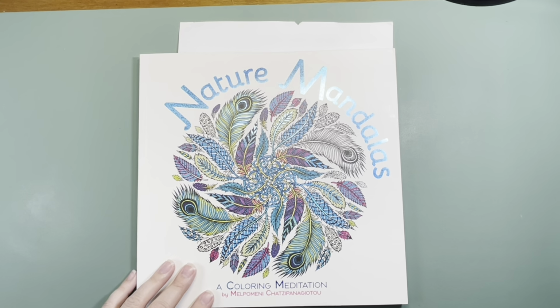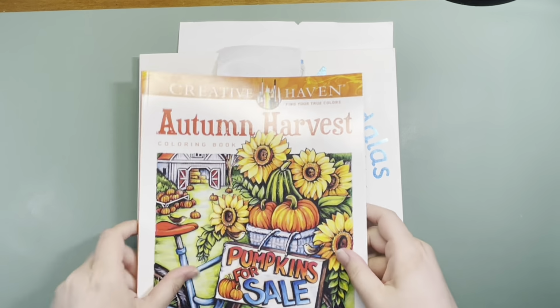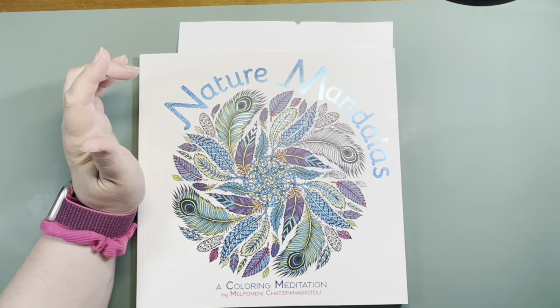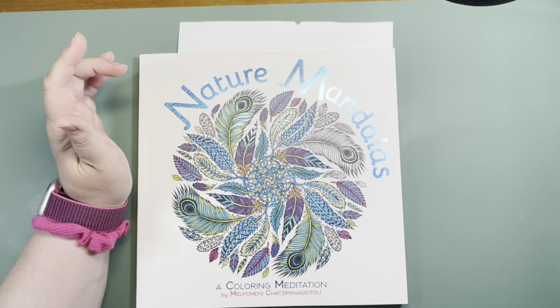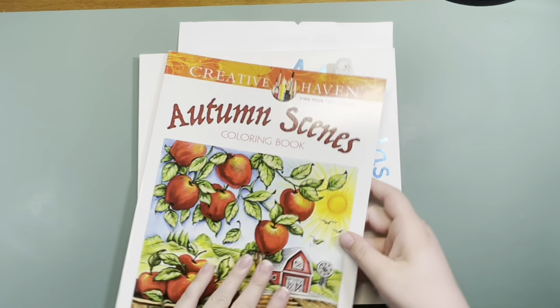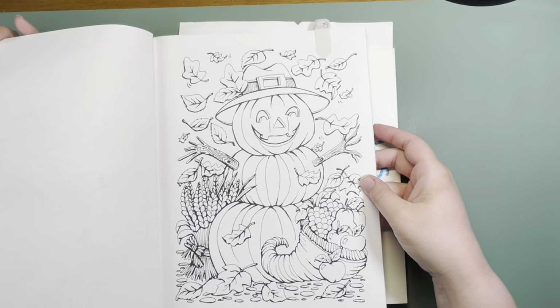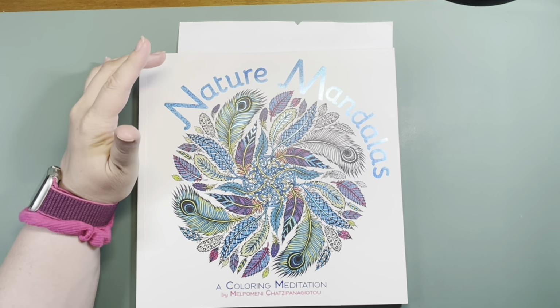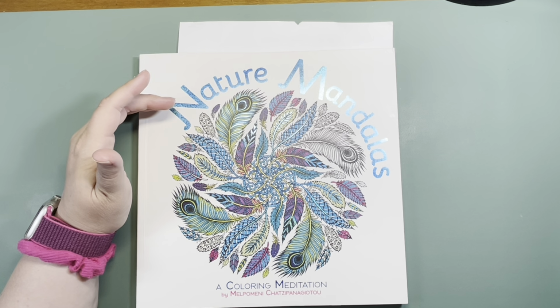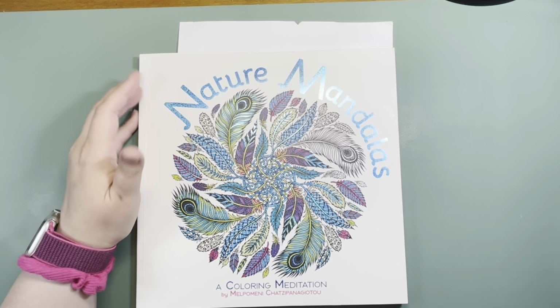And I've got more planned. Let me get the other ones out. Are they at the bottom of this pile? What did I do with them? Hang on. This one. Yeah, like Autumn Harvest. I told you I have this one planned. And Autumn Scenes by Teresa Goodridge. I've got this one planned. I've got plans all over the place for the rest of September and into October.